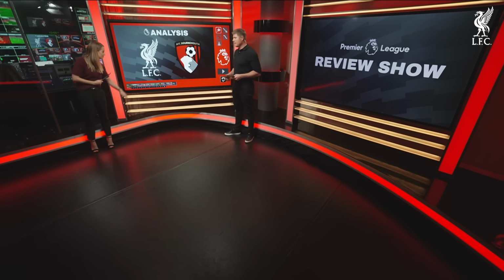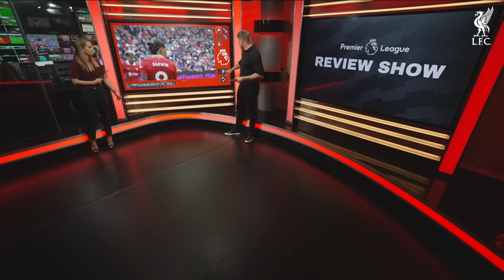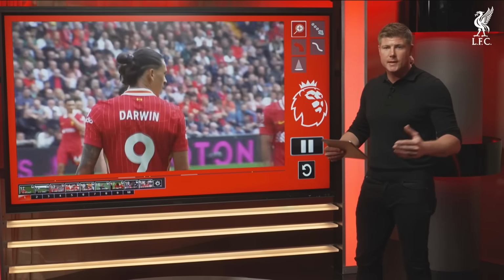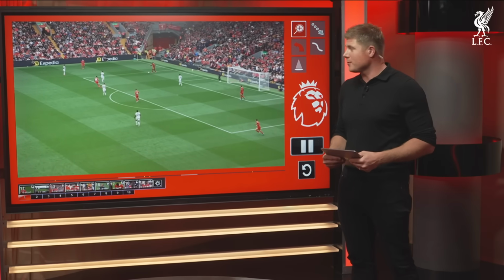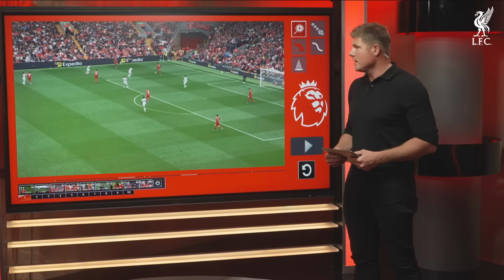Let's take a look. Yeah, this is an absolute wonder goal. It really is. Brilliant from Darwin Nunez to get himself on the score sheet. Didn't have too many touches before this, I have to say. You know, it was one of those games where he wasn't too involved.